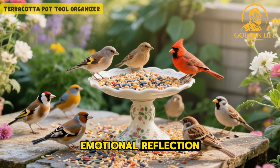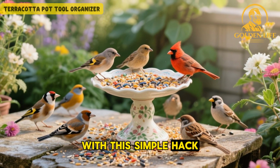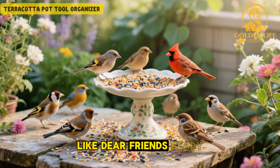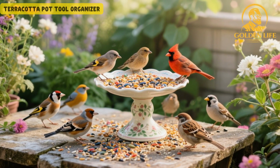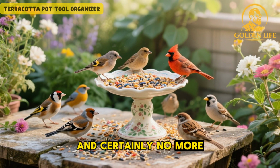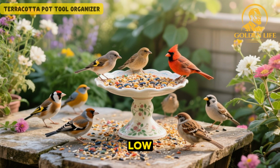Emotional reflection. With this simple hack, you'll feel the ease of having your most important tools gathered like dear friends ready to help at a moment's notice. No more balancing acts or lost minutes, and certainly no more backaches from stooping too low.